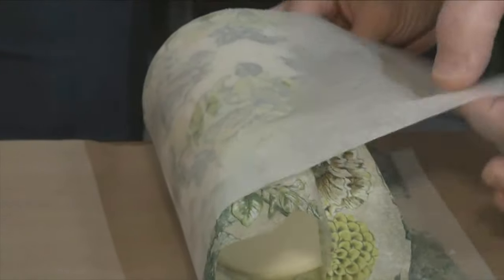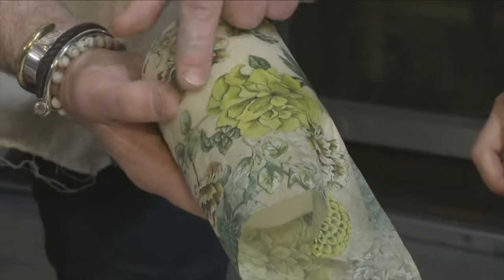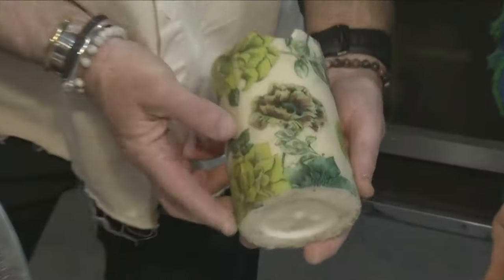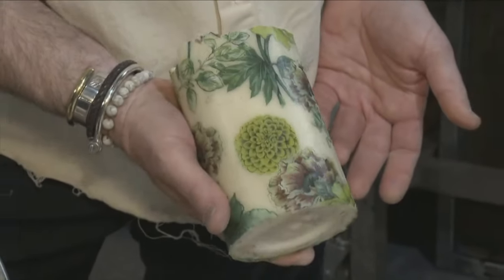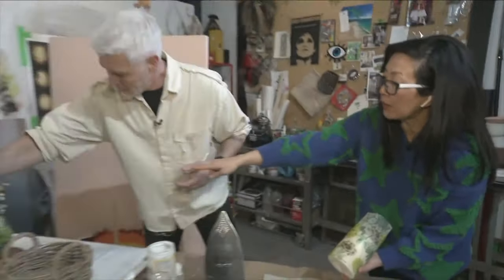You can see here what's going to happen is that we didn't continue it, but the candle will completely wrap, and then you can just peel off the top little edges. When you're done, you have this little guy here. And this is actually wax now because the wax went right through the tissue. I can't believe that's from this napkin. That's all it is. And you've applied the same thing to other items here on the table.